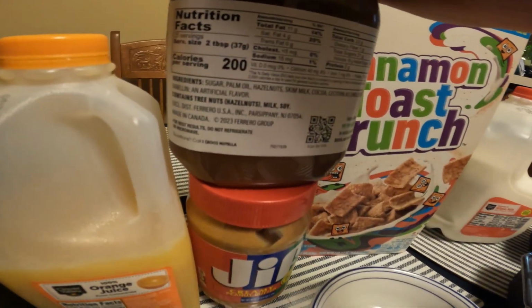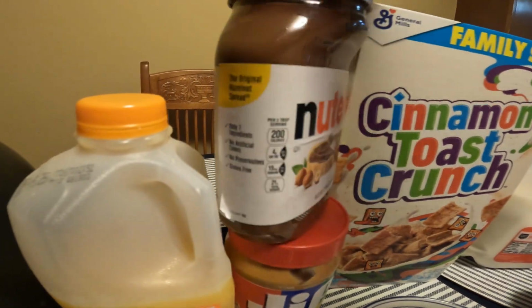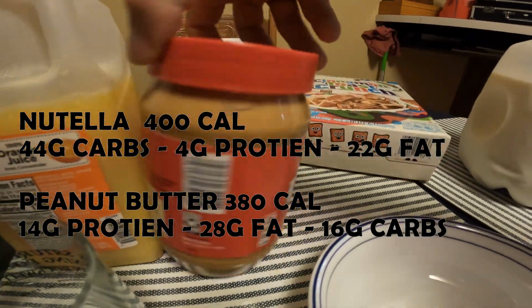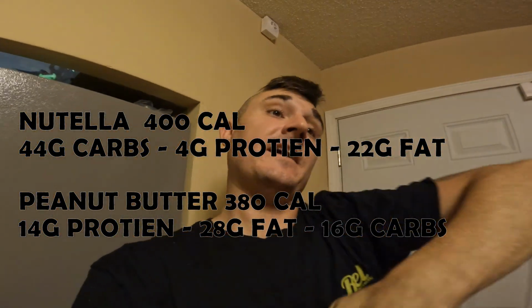And then finally, for my snacks, I have two servings of Nutella with 2 servings of peanut butter. Now I will put all the macros, micros, proteins, carbs, and everything on the picture right now about what I'm eating a day. I usually use my MyFitnessPal tracker to measure out what I'm eating.